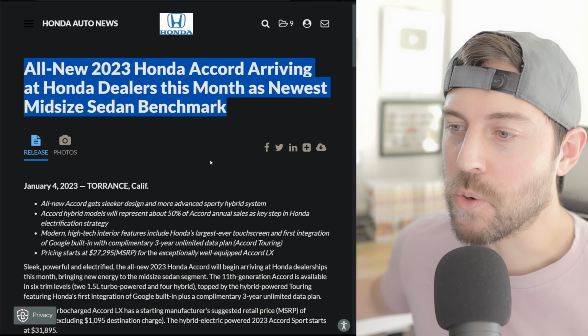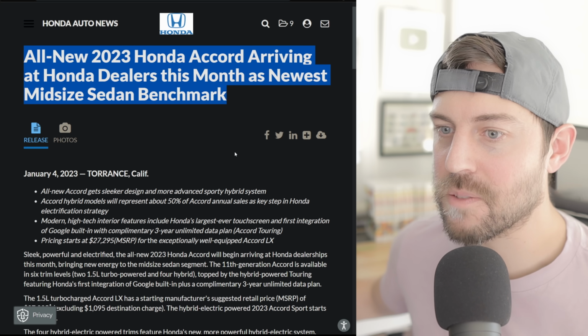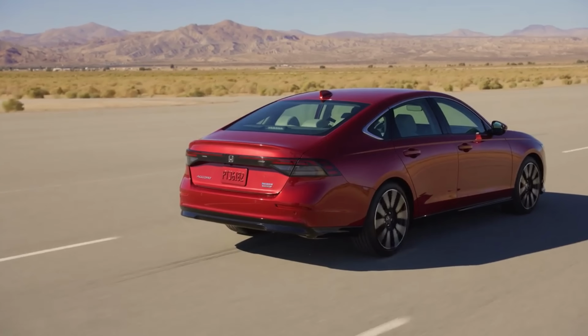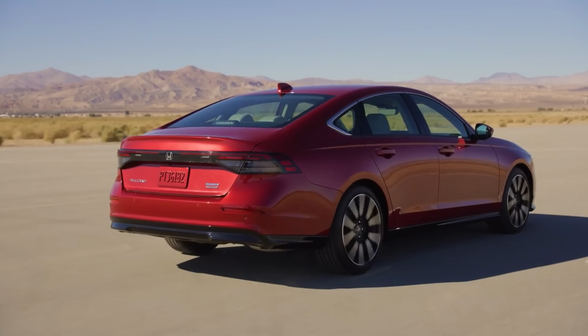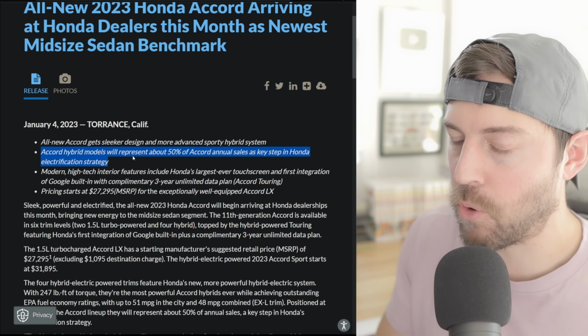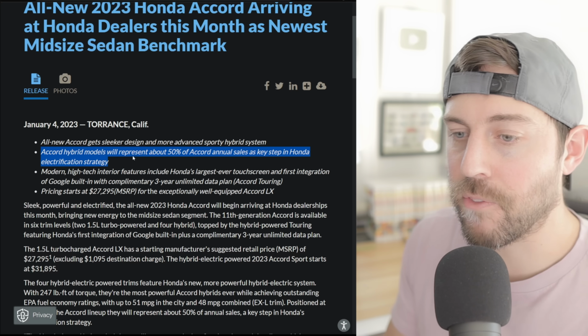So let's get into the new Accord arriving at Honda dealers this month, the newest midsize sedan benchmark. The all-new Accord gets a sleeker design and a more advanced sporty hybrid system. Hybrid models represent about 50% of annual Accord sales. It's a key step in Honda's electrification strategy. They want to be fully electric by 2040, whether that's fully battery electric or hydrogen fuel cell.